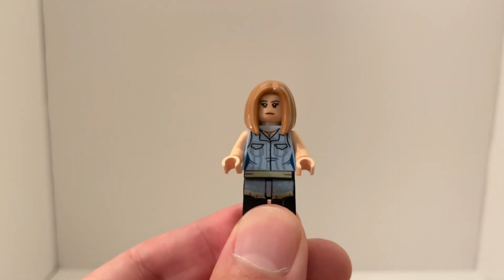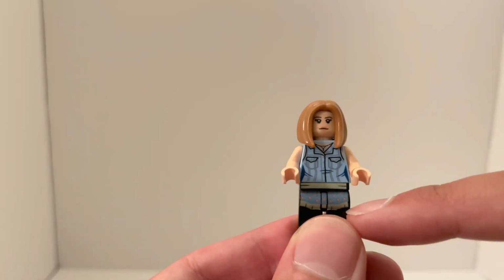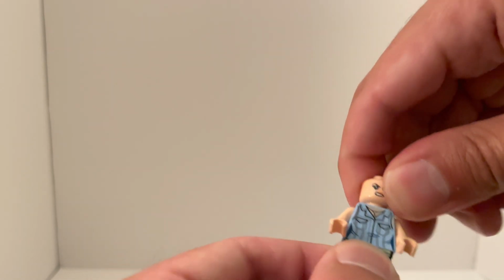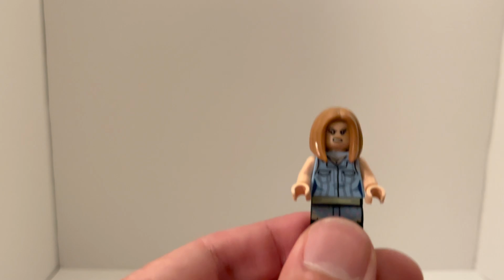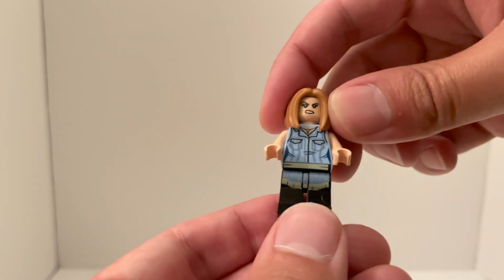All right, next we have Rachel, and Rachel has her hair done. She's got her blue waitress outfit going on. The skirt stops right here and her black leggings going underneath. If we take off her hairpiece and we give her her alternate face, she is not very thrilled. She has an angry face going on. So that is Rachel Green for you.